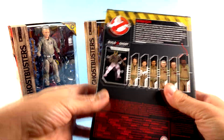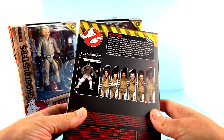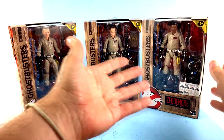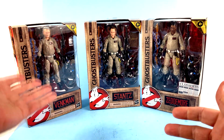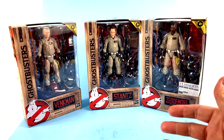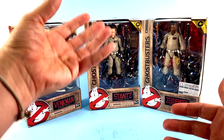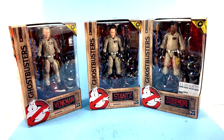The more that I'm reading this kind of stuff, it really does just pull me in more. I mean, Winston seems like he's kind of moved on from being a Ghostbuster. Same thing here with Pete, but Ray does seem to still kind of be holding on to some of those ties to the past. But for the package on these guys, that's about it. So without further ado, let's get them out here and see how cool they actually are.